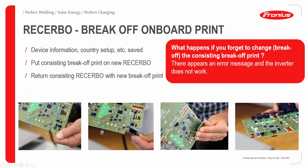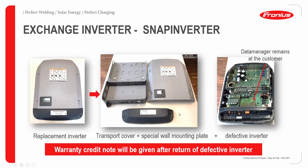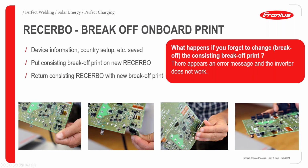And a very important thing: when you are exchanging the whole inverter, the display card or the Recerbo in the bottom left corner comes with the software and everything. But if you are exchanging only the Recerbo, only the display card, this will not come with the program. So it's very, very important that you break off this onboard print in the corner from your old inverter or the old Recerbo, and put it in the new Recerbo you are receiving. Always, the new Recerbo is not programmed.